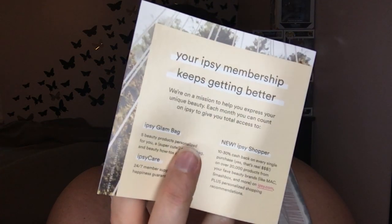I think the concealer I got from Sephora was better, the Kat Von D. I just got this. It's just a little thing that's like, hey, we're awesome. Email that to me. I don't need to have a piece of paper in my bag. I'm just going to throw it away.